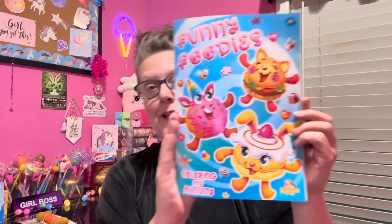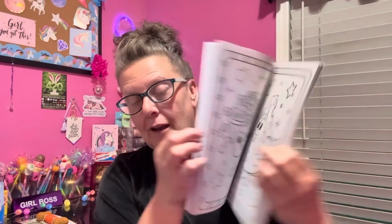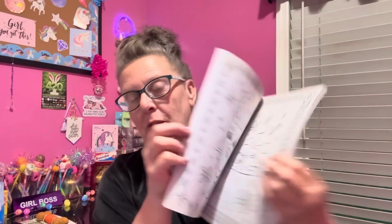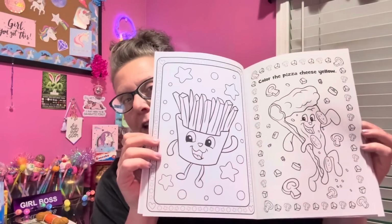This here looks so fun. It's Funny Foodies. And I was like, oh my gosh, this is just too cute. So I picked it up for myself. And yeah, I enjoy coloring. I just think some of the patterns in here are just too fun. Look at the hot dog. There's just so many fun things in here. And you know what? If it makes me smile, that's all that matters.